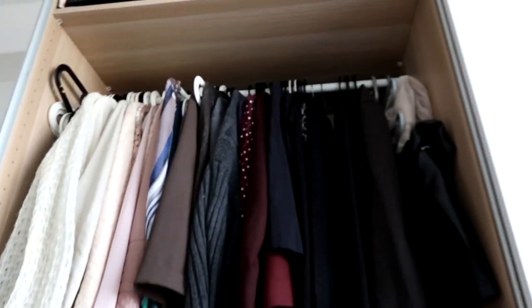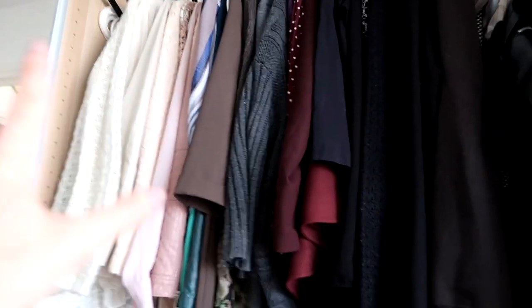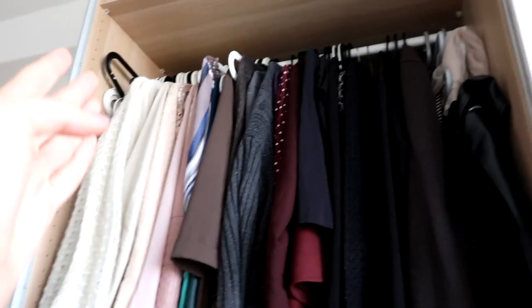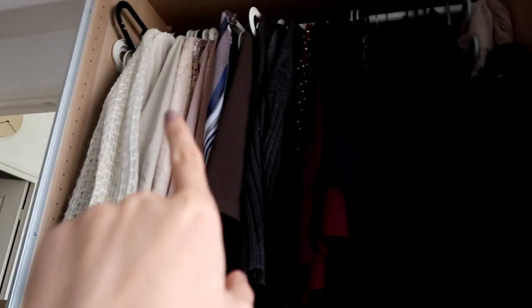I will like most of what's in here. I haven't cleared out much room yet either, but most of this is stuff that I can wear year round, so that's good. I have it organized by color, so I have my lights over there and then my kind of goes into darks. I don't have a lot of color, as you can see.